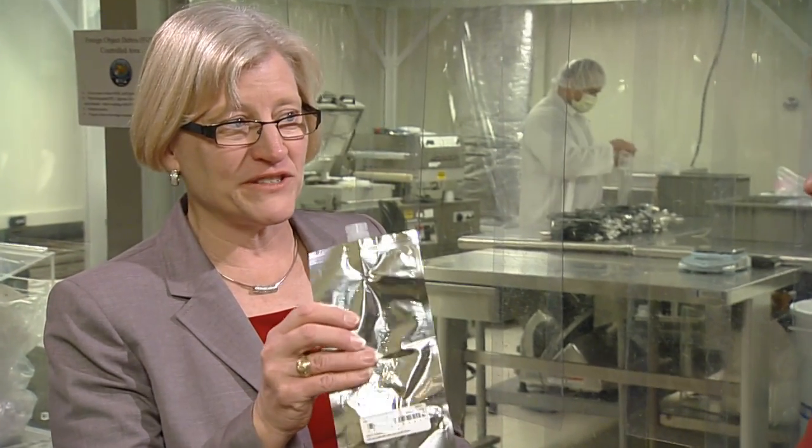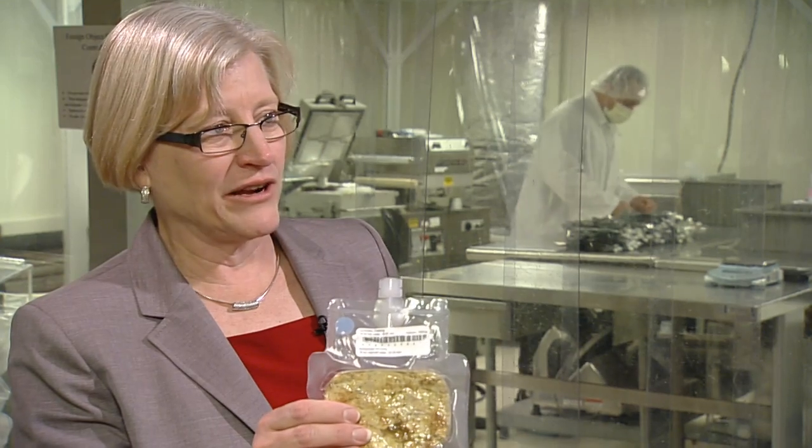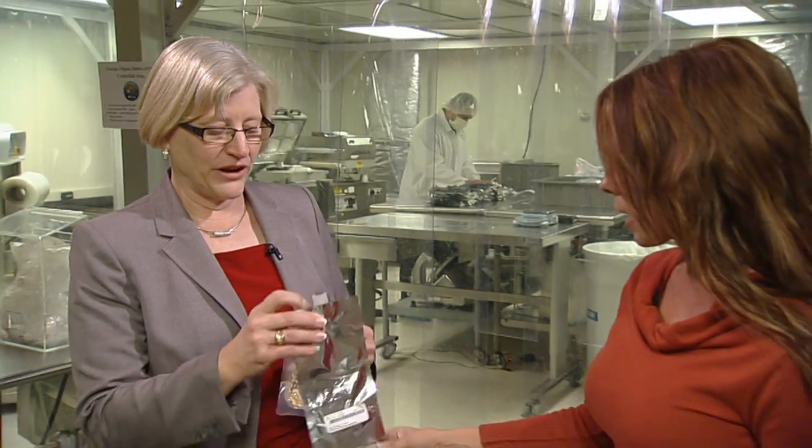And so the type of food that we do, all our beverages would be packaged here, like we have in this package, and all our freeze-dried items, as well as our bite-sized products like M&Ms, cookies, crackers, candies. All of those items would be packaged in the equipment that you see here in this facility. Okay, great. And so tell me a little about the packaging. What do we have? What kind of packaging is this?